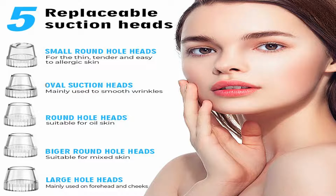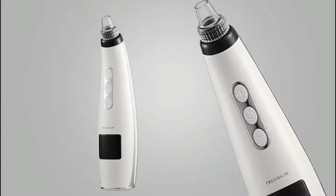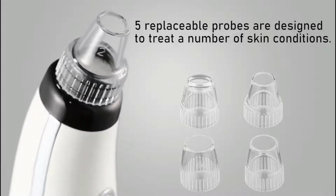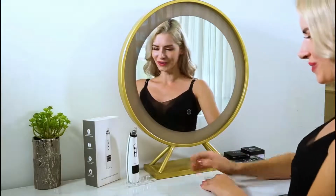Meanwhile, 5 replaceable probes are designed for different skin conditions, such as clean up blackhead, remove dirt grease on the skin, reduce dead skin and fine lines. Effective and safe and painless in daily skin care. Blackhead Pore Vacuum uses innovative vacuum technology. The pore vacuum suction is twice that of ordinary products.